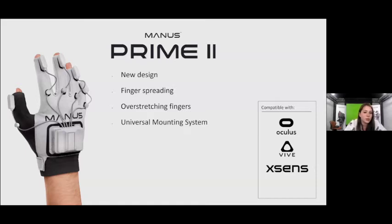We have a new mounting system, meaning that with the Prime 1, separate hand mounts were supplied, where you were required to mount the Vive tracker on top of the hand. As a quality of life improvement with the Prime 2, we have designed and integrated a mounting system which allows you to easily slide different trackers and add-ons on and off. Aside from that, finger spreading is also supported now.